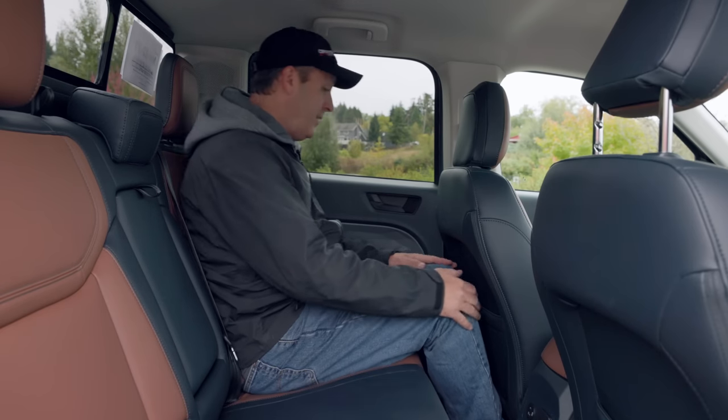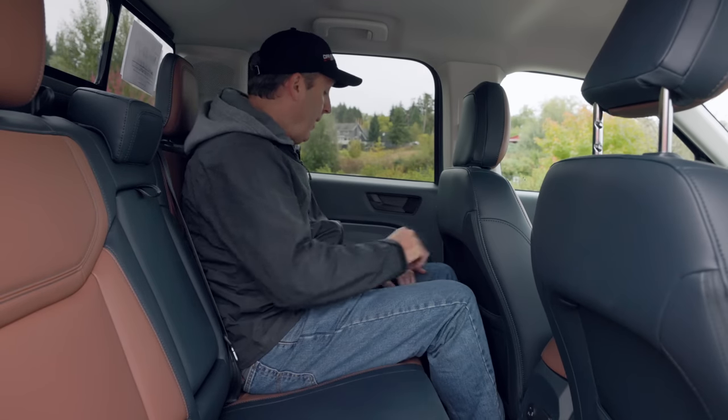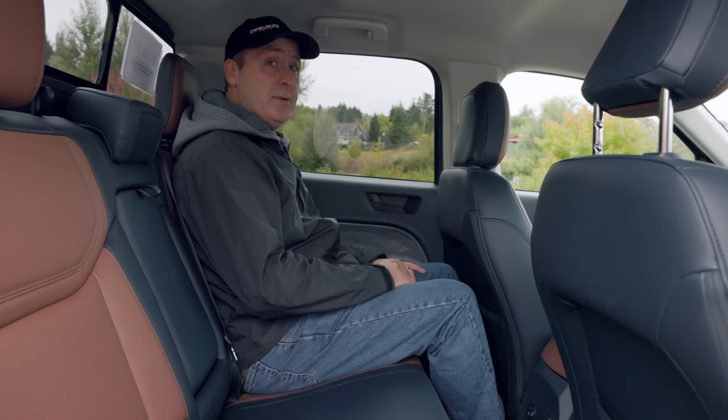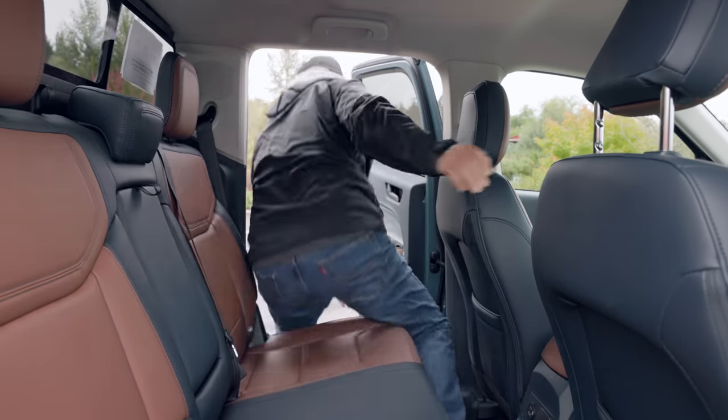That's pretty cool. In my knee cutout here, I have a little pocket where I can put my iPad if I want. Yeah, this is pretty nice. I can get my foot out here. Oh, that's tight.